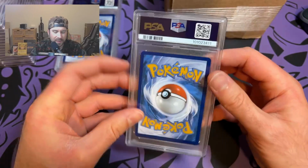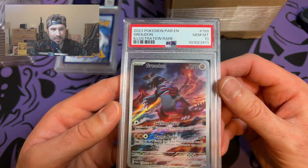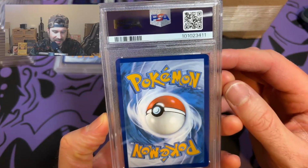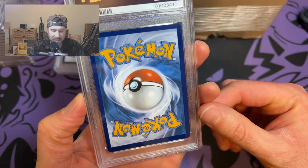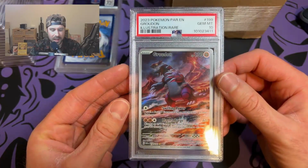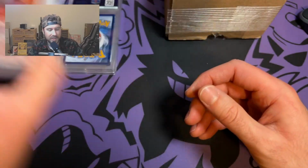Yikes. Okay. Well, I just ruined it, but this is my other Groudon. Extremely excited to see the PSA 10 on both of the Groudons. Again, sent in what I consider to be nice, clean copies. Very sharp. Not perfectly centered, but definitely well centered enough. So really excited to see that.